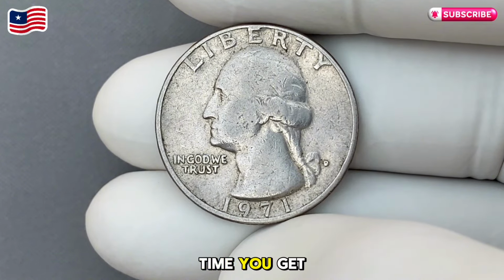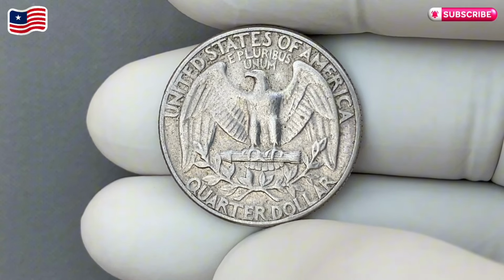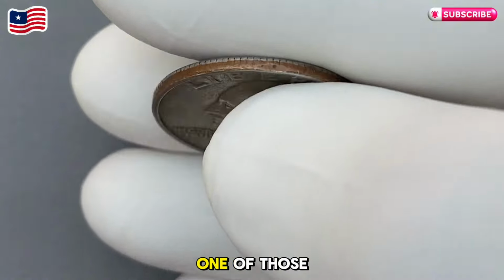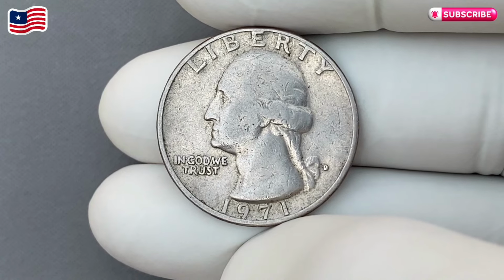So, the next time you get your hands on a 1971 quarter, don't just toss it aside. Take a good look. Check for any errors, examine its condition, and see if it might be one of those rare gems that could be worth a small fortune. You just never know, it might be your lucky day.